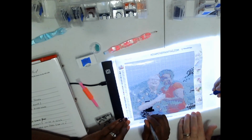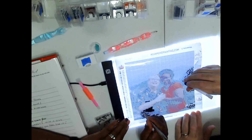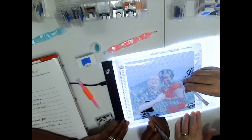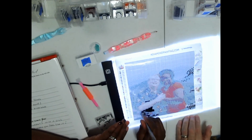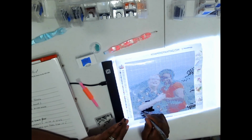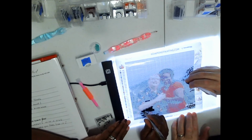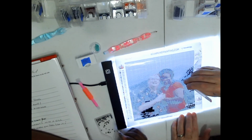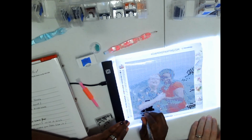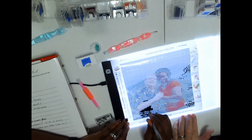Proof that God has a sense of humor. You asked for someone taller. I asked very specifically for what I wanted in a husband, and one was somebody 5'10" or taller, at least 5'8" or taller. And he just laughed and said, "Hey, here's Marty." Yep. But it's also proof that God knows what you need better than you do. So you just have to put it in His hands. I got what I prayed for.